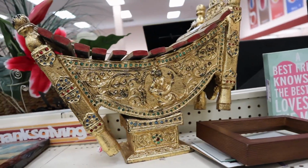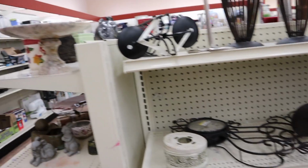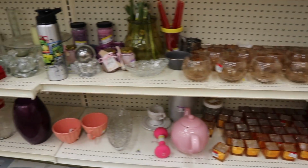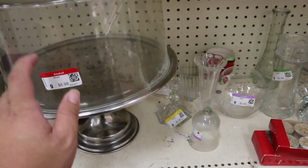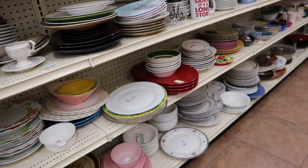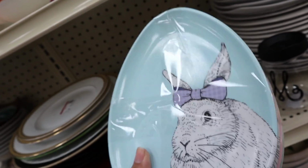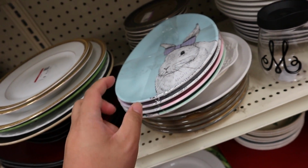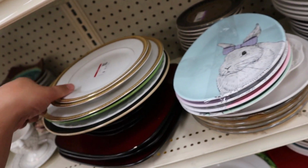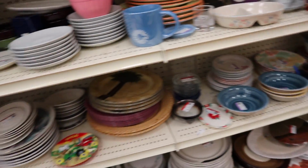Whoa, what is this? Seats sterilized, 10 cents. Oh, this little elephant. Ooh, this cake stand. Plastic though. What do we have? Oh my gosh, these little rabbit plates. These are cute for Easter. There's only 4 though. These are melamine. I wish there were more. Easter is around the corner. We can do a thrifted Easter tablescape, perhaps.